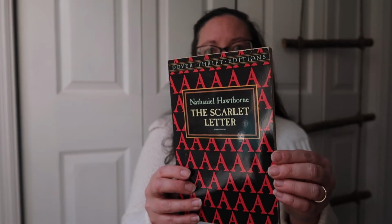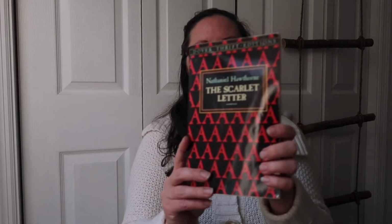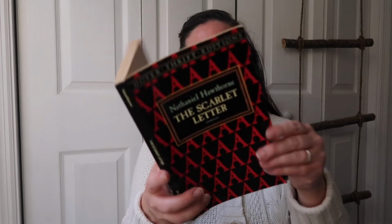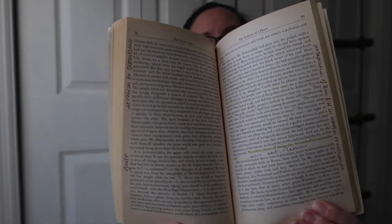It is a Dover Thrift edition, which I think they say it's inexpensive versions that can get into the hands of anybody. Hence the name Thrift. This is published in 1994. Just love getting old copies that have people's notes and highlightings in them. Some of them are mine. This one actually is not. I found this one in a little free library, I think, and grabbed it.